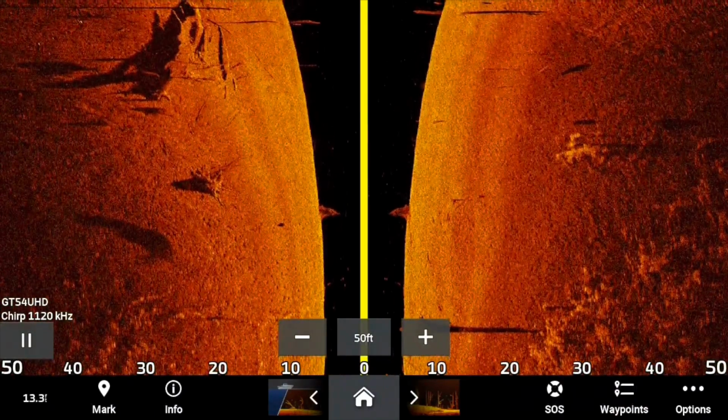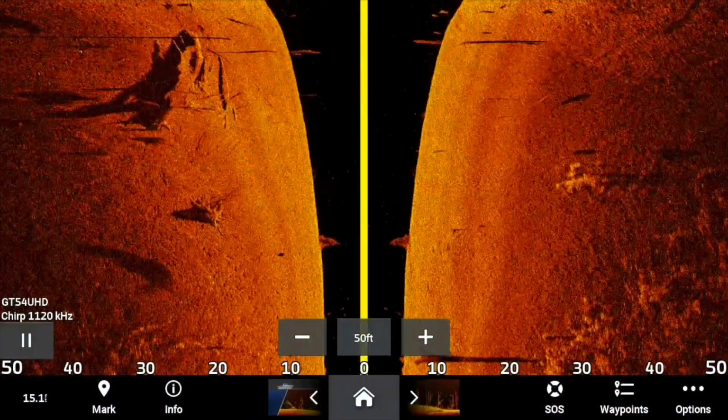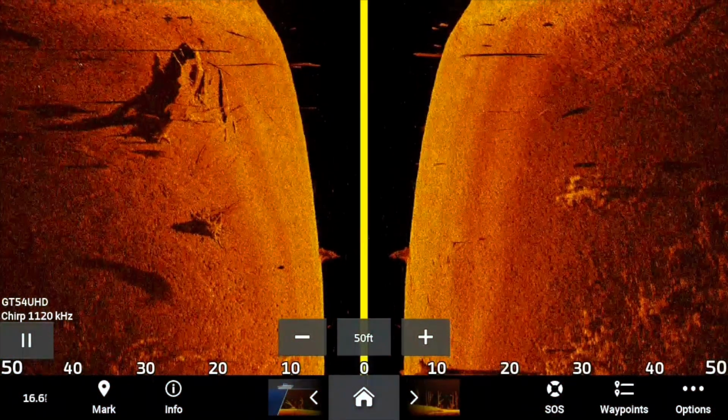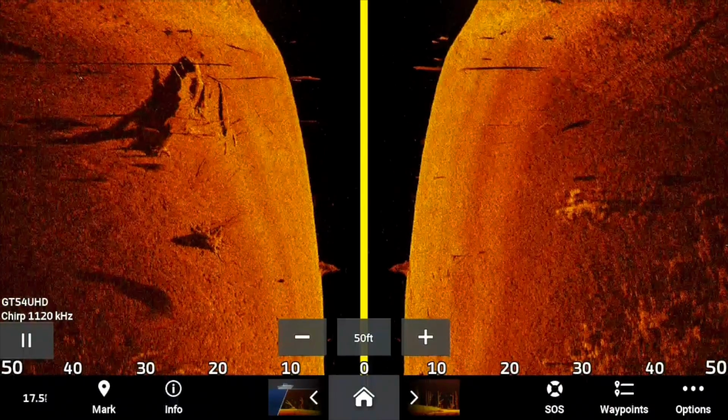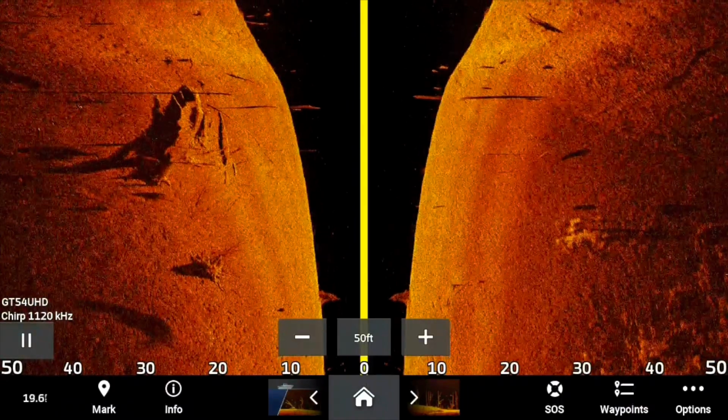Now, there's one more thing in this. There's one more thing right here. It's a little isolated patch of grass. It's away from every other grass. And for some reason, I have caught the dog mess out of these fish in that little isolated patch of grass. On the left side, looks like a bunch of like tree limbs or something piled up there.